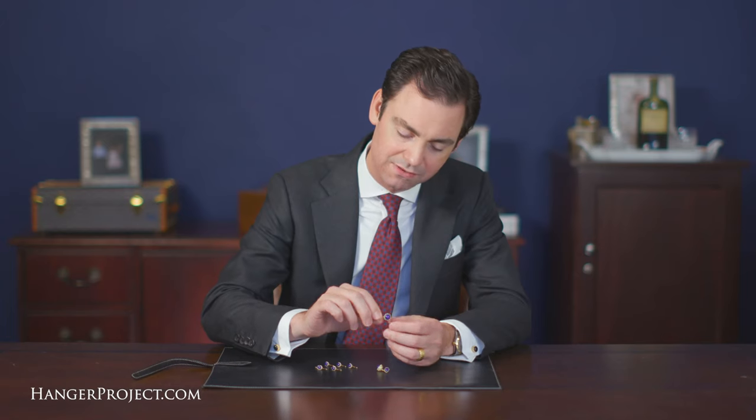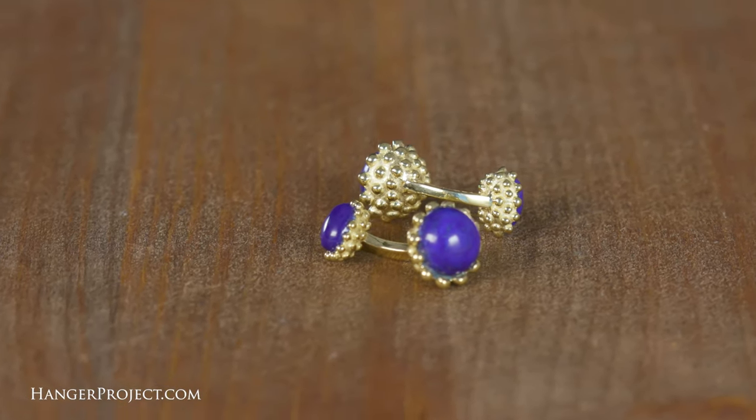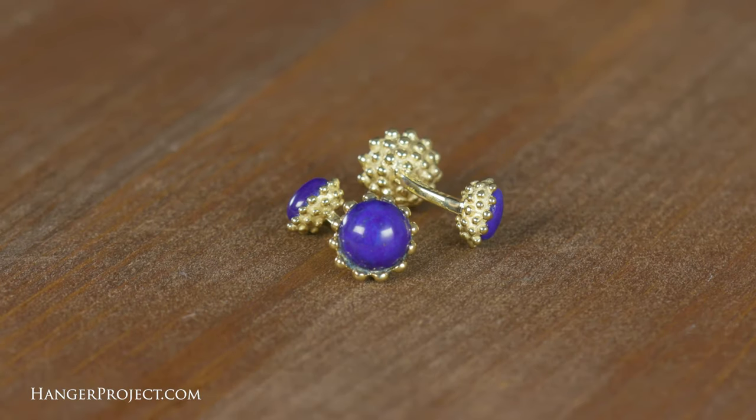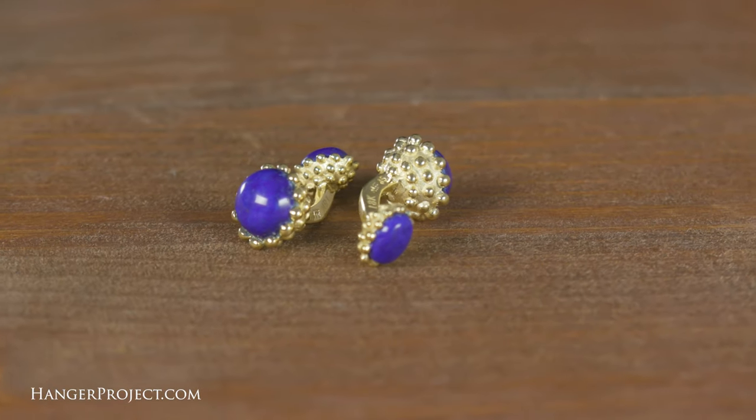And what I love about these cufflinks is it's one of the few cufflinks, and it's very difficult to find these days, that have a solid bar that connects both sides and jewelry on both sides of the cufflinks. Now, it's easy to find less expensive cufflinks that have a swivel back and just jewelry or a motif on one side.